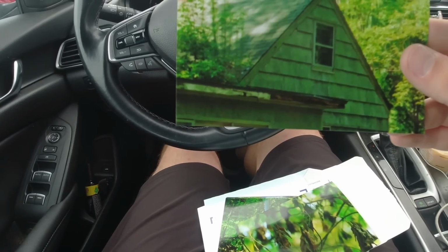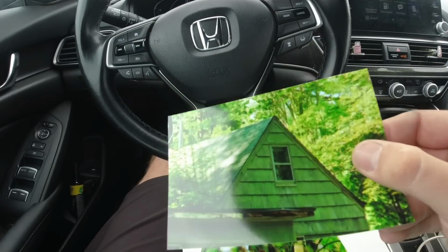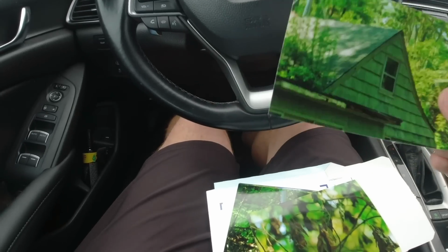All right, it literally looks like there's a face in that picture. What the hell? Do you guys see that in the window? I'm trying not to overdo it here and be like, oh, there's a face. But look at that. It looks like there's a face at the bottom window. Maybe it's just me. I don't know. Either way, it's a cool picture.